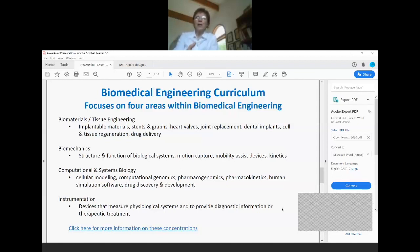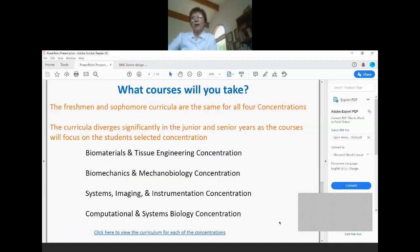Here, I'm continuing to talk about our biomedical engineering curriculum. We have our concentrations in 4 areas: biomaterials, tissue engineering, biomechanics, computational and systems biology, and instrumentation. Every area is supported by strong access to the laboratories and also to the faculty who work in this area.